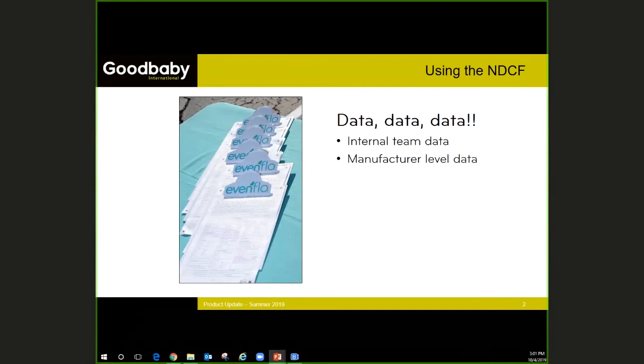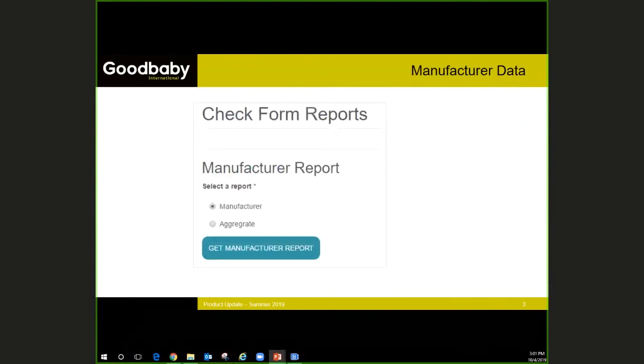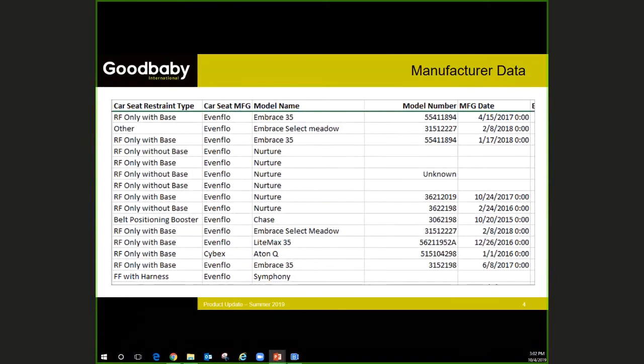But the big piece that we get to do that's a little bit different than how other technicians will use this data is we get to actually access manufacturer level data. So when I log into my dashboard, not only can I see the seats that I've checked or the seats that any of my team members have checked as the point person for the Good Baby brand, but I can also generate a manufacturer report. And when I generate that report, I just get a huge spreadsheet, a very large Excel file with lots of raw data. This is just a very small snapshot of it to give you an idea of what that looks like, but this is everything that you're putting in on that form.